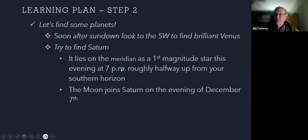Here's a thing to keep in mind. If you don't do this tomorrow night and you go out a week later, remember, it's going to be a half hour sooner. So 2 weeks later, you're going to have to look for this on the meridian at 6 p.m. Just keep in the back of your mind that as time marches on, the planet will appear on that meridian sooner and sooner until it's happening when the sun is up.